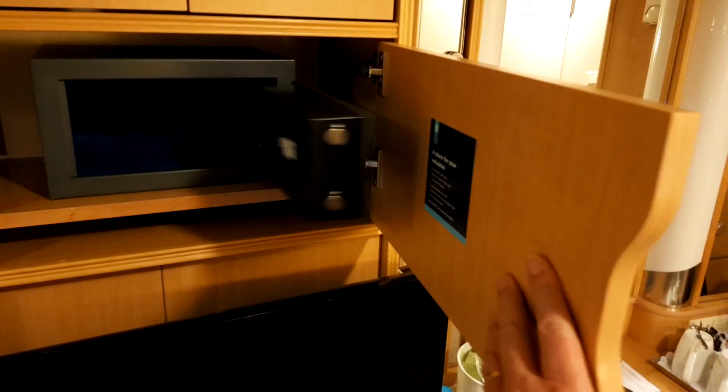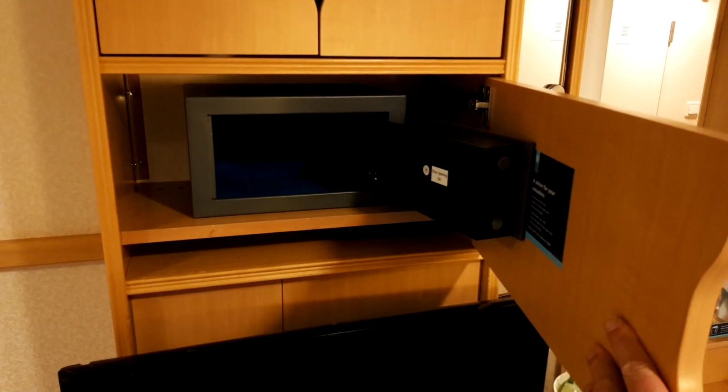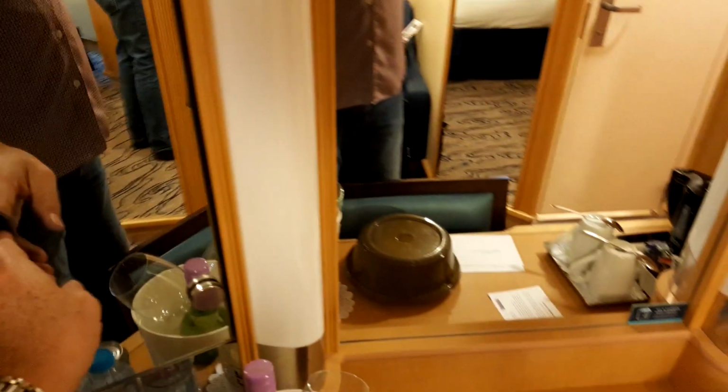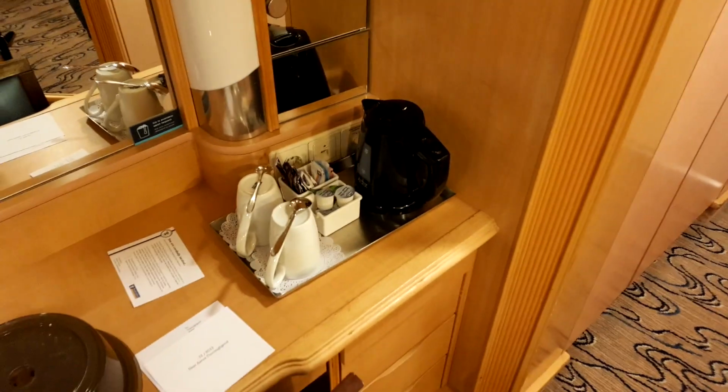Behind the TV, above the TV, is the safe that you can use for all your valuables. They're quite good. A little bit of storage, etc. And also there is some additional storage on the side of the mirror. Tea and coffee making facility.